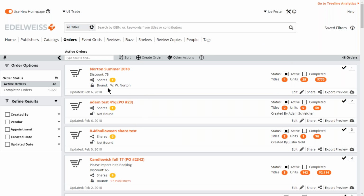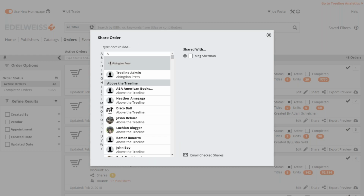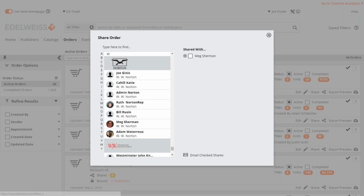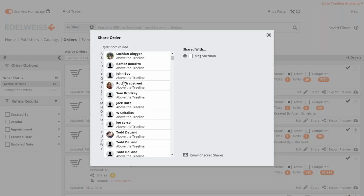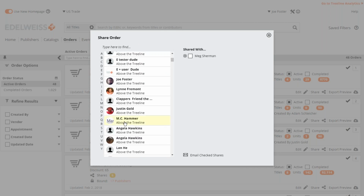You can also, from here, at this point, share your order with your rep if you didn't do it earlier, or if you want to add sales reps or even coworkers. So I'm above the tree line here. I can add any of the people that I work with into the list here. So if I want to share it with MC Hammer, who's a great coworker, by the way, you can do that.